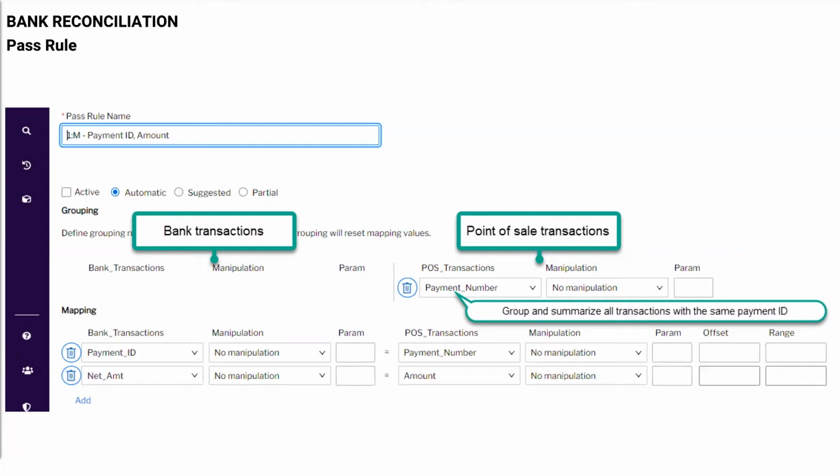One other important thing to note is that you can have the system match records with different amounts using what BlackLine calls thresholds. So for example, let's say I set up a threshold of $1. If I have a bank deposit for $100 and a point of sale record for $100.99, the system will mark it as a good match because that difference is less than that dollar.